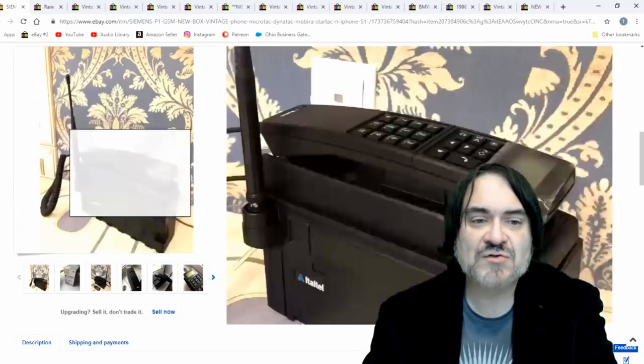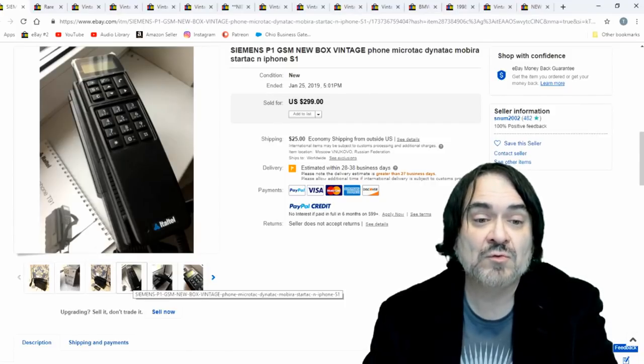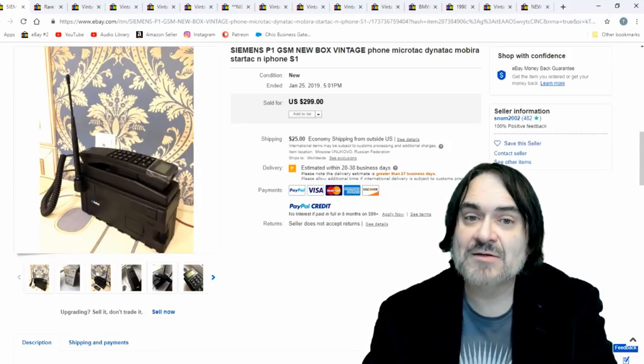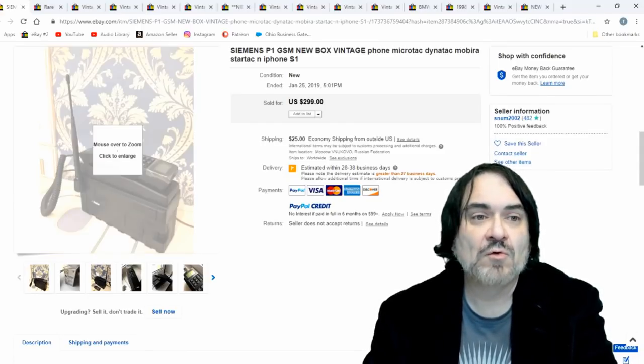Here's another one, just another version of the brick. It actually has the antenna and the whole works here as a unit. They actually have the box for it, too. So again, these do sell in a variety. There's a ton of different ones around. They're all fairly rare. Phones back in the day weren't that popular. They cost a ton of money, and only the very well-to-do could afford these back then.